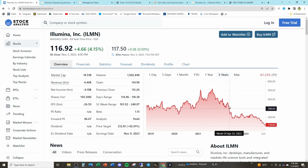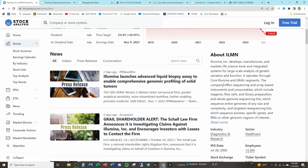Now, what does Illumina do? Illumina develops, manufactures, and markets life science tools and integrated systems for large-scale analysis of genetic variation and function. Now, as a certified public accountant, I am highly qualified to talk about biotechnology. Not really, but I can look at the financial statements. It operates through Core Illumina and Grail. We're going to talk more about Grail, the Holy Grail. The company offers sequencing and array-based instruments and consumables, which include reagents, flow cells, and library preparation. Okay, so it's a biotech company.